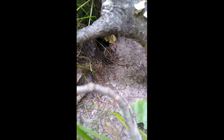Just putting that out. An interesting little animal home. Here's one way to the den. And that must be the den right there. And the other way out. Too small to be fox. Plus, I don't think fox would put it right off on a trail like that. I'm curious what it is. Just thought I'd add it.